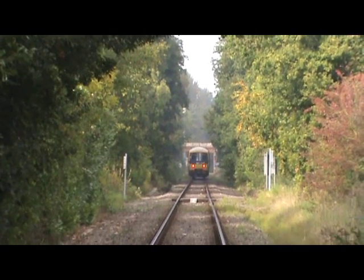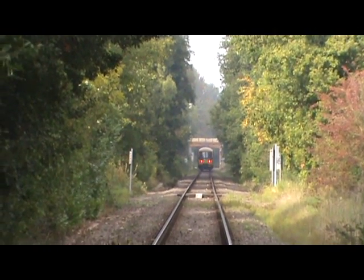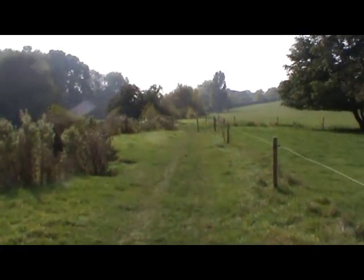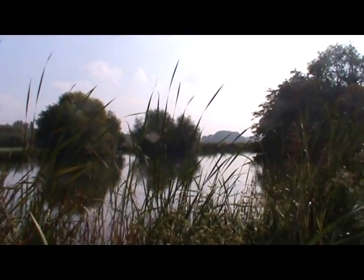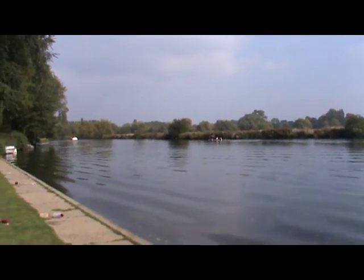Back over this? No. Six miles to Reading. Yeah, that's what it said back there. Be there in half an hour. Look at that. The heron, see the heron.